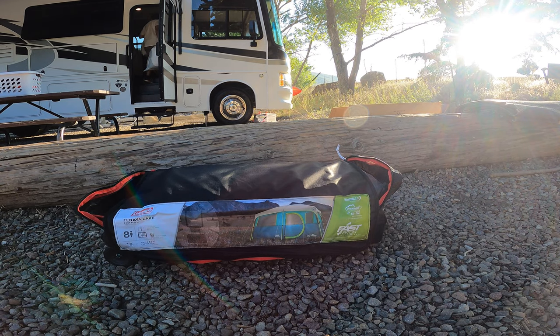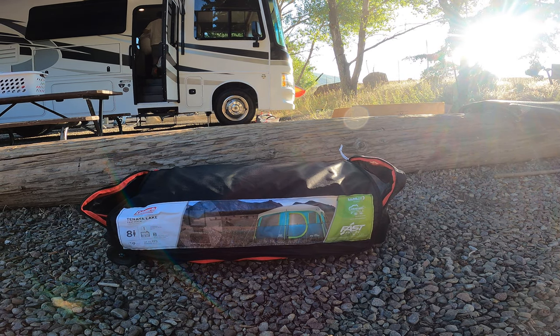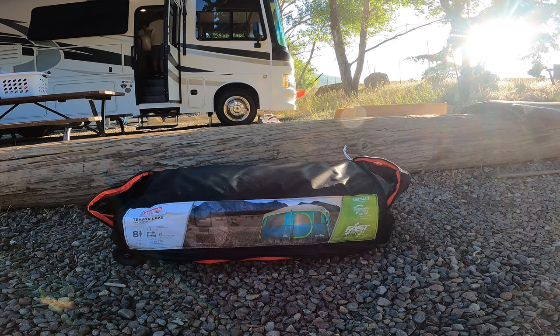When it's time to head home, the tent easily fits into the included carrier bag, which also expands with a rib strip for extra storage space.